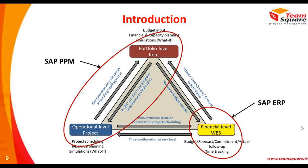Those three areas are strongly integrated and communicate with each other. From the portfolio level, we can generate and start projects when a project is decided from the portfolio. And on the other hand, the project, when it's executed, can send to the portfolio level some KPIs like the resource demand and allocation ratio, or scheduling status, staffing status, and so on.